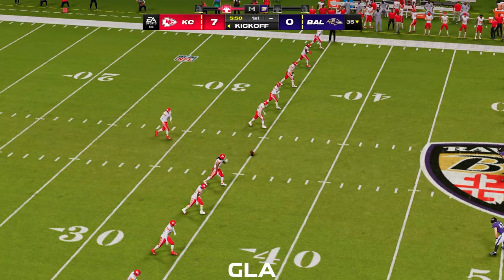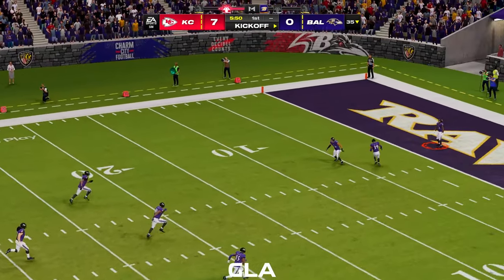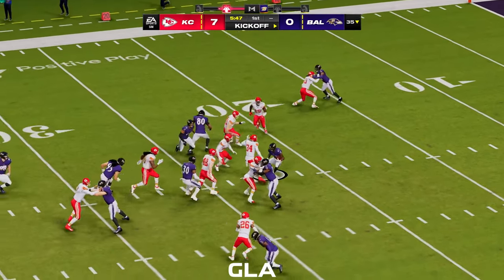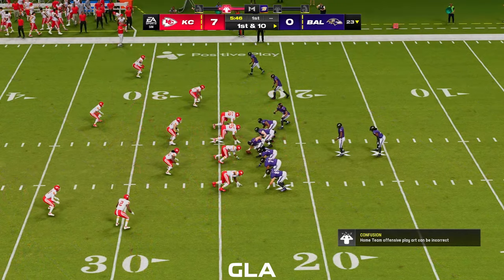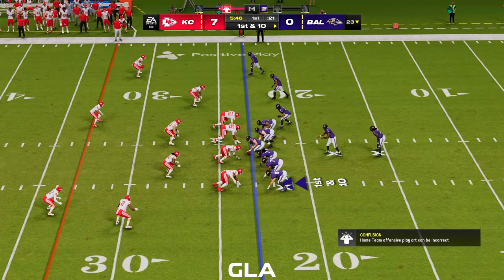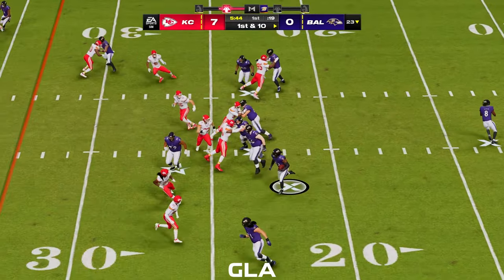Now after the touchdown, here's Butker on to kick it away. From his end zone, here comes Justice Hill. And ultimately cannot get this out to the 25-yard line as he's dropped at the 23. They'll start on the ground.